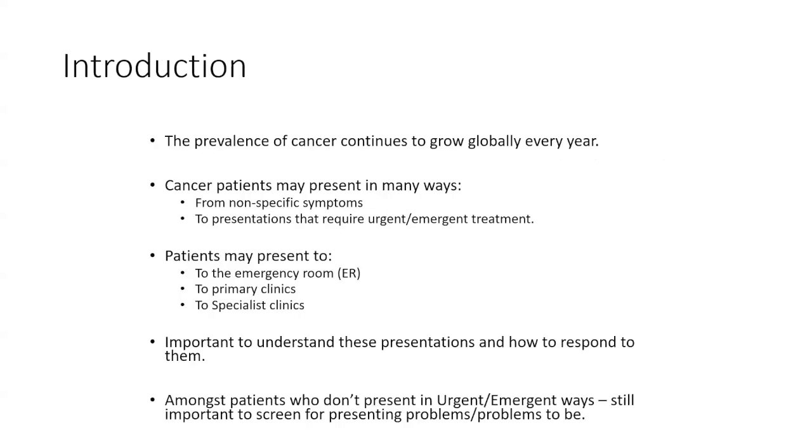As we all know, the prevalence of cancer is growing globally every year. Cancer patients can present in lots of different ways, and anyone who deals with cancer patients knows this. They can have sometimes very non-specific symptoms, and sometimes they might present with symptoms that are concerning and that require urgent and emergent treatment.